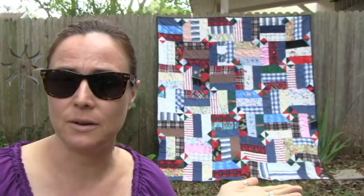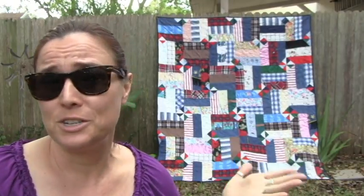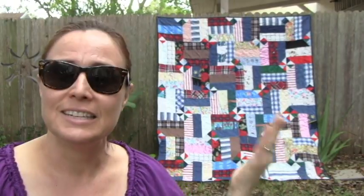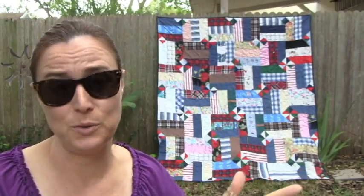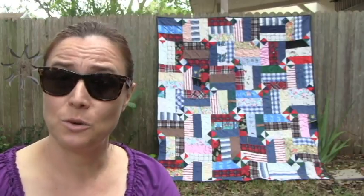This is the secret quilt that I was working on that I told you when I finished it I couldn't show you because it was a Christmas gift. This is it. It is done. After this I'm going to wash it and send it on to its new home so that my friend can gift it to her mother.